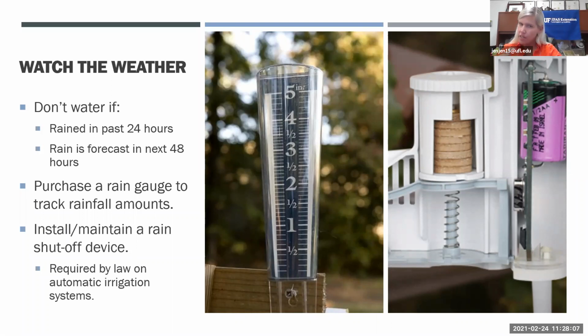You see those corks in there. There's a couple of different ways that the shutoff devices work. This one has corks in it, so when it rains, those corks will expand and it shuts off your irrigation, so you aren't watering when you have that rain event the day before. And then once those corks dry out, it turns your irrigation system back on. This can save a lot of money, and you're not wasting water, and you're also not overwatering your plants.